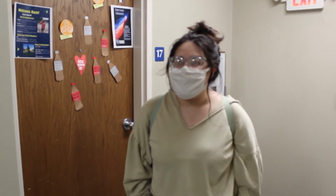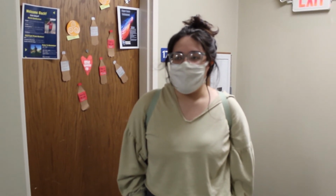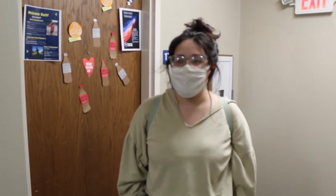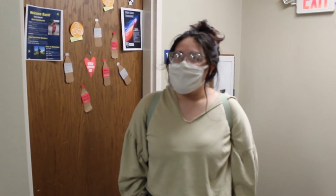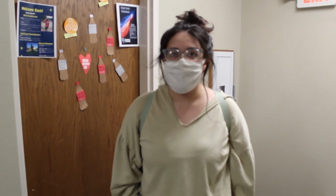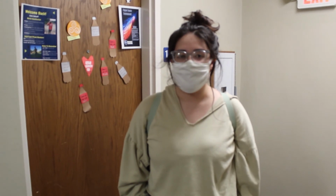One of the biggest downsides of living in the suites is you don't have people cleaning up after you compared to the other dorms. You have different janitors cleaning, so you have to worry about keeping your suite clean. An upside is you get to live with your friends, and it's also a lot quieter, but also you can go next door and talk to the people that live next to you.